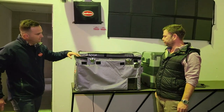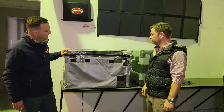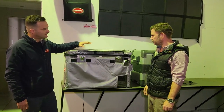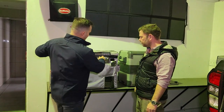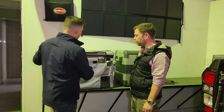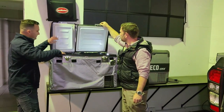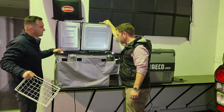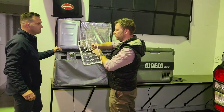Fantastic. So this unit over here, Rasha, is the SMDZ EX67D. It's a dual compartment, 66 liter. The nice thing about this unit is you've got your stainless steel hinges. Your lids are removable, which is also fantastic. As you see over here, you've got your removable baskets, which you can use to pack your fridge nice and comfortably. Are these baskets stainless steel?